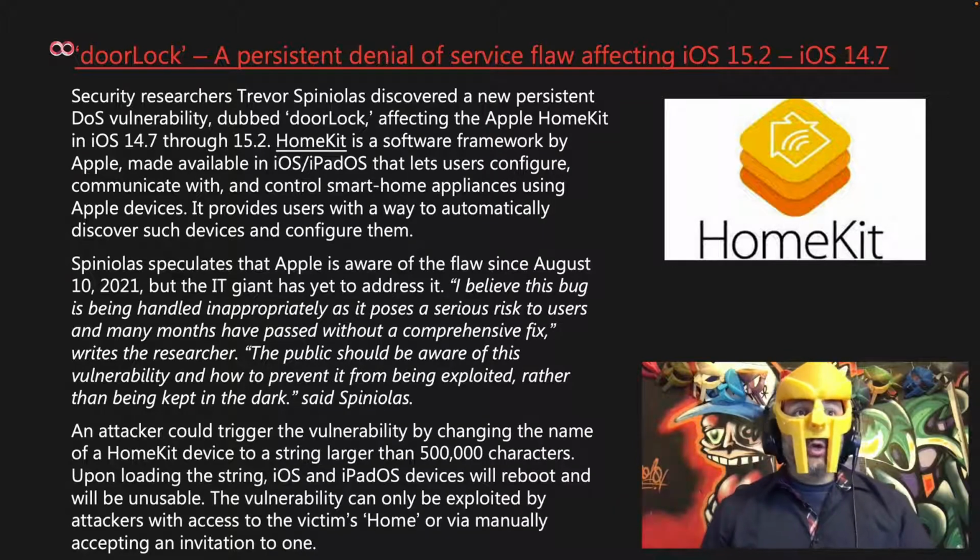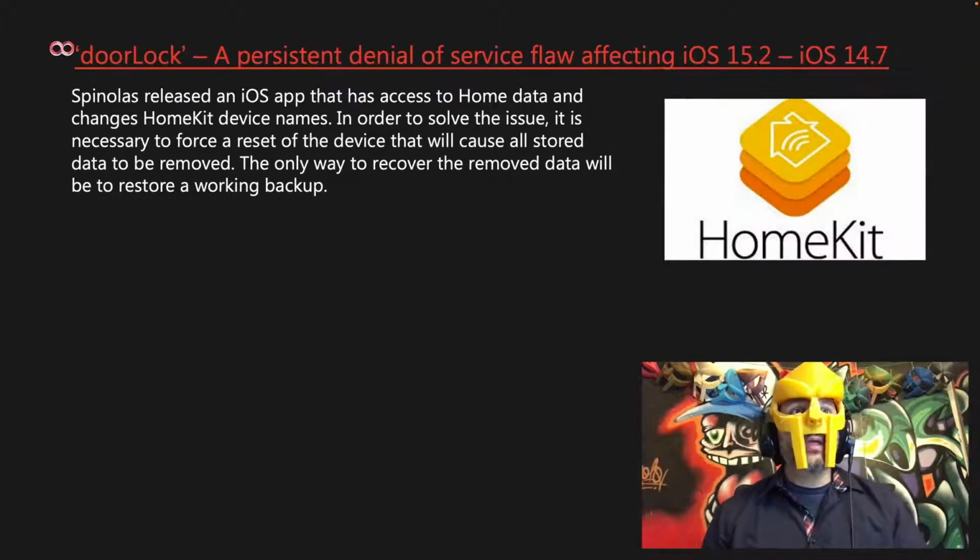An attacker could trigger the vulnerability by changing the name of a HomeKit device to a string larger than 500,000 characters. Upon loading the string, iOS and iPadOS devices will reboot and will be unusable. The vulnerability can only be exploited by attackers with access to the victim's home or via manually accepting an invitation to one. Spiniolis released an iOS app that has access to home data and changes HomeKit device names.